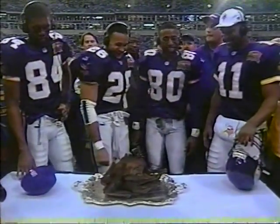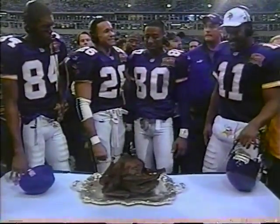Well, let's talk to number 11, Daunte Culpepper. They talk about your composure, your maturity. Can you explain all that, how you've done so well? Well, the main thing is I got great veteran players around me, and we work hard every day in practice. We practice how we play, and that's basically how it goes. I got the guys to help me, so I know I'm not out there by myself. We just all do it together.